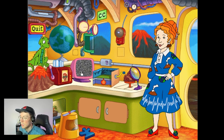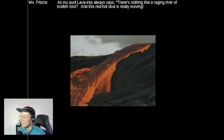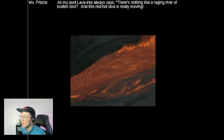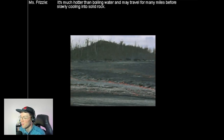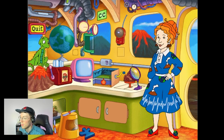What is next? As my aunt Lava Inia always says, there's nothing like a raging river of molten rock, and this red-hot lava is really moving. It's much hotter than boiling water and may travel for many miles before slowly cooling into solid rock. Whoa, that was really cool.